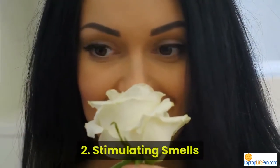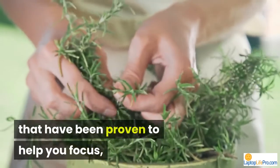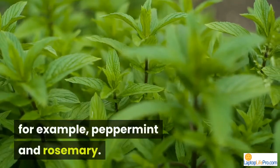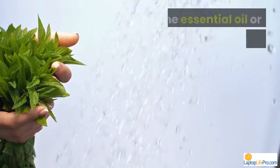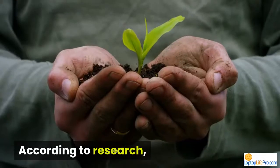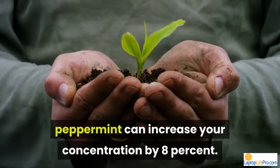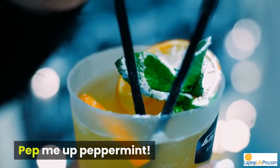2. Stimulating smells. There are a few types of aromas that have been proven to help you focus, for example, peppermint and rosemary. You may choose to have a plant near your workspace, burn the essential oil or make a cup of peppermint tea. According to research, peppermint can increase your concentration by 8%. Pep me up, peppermint.